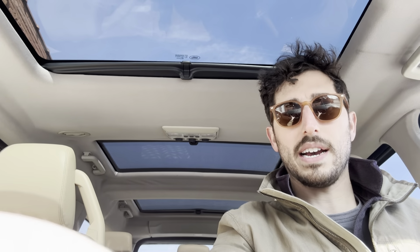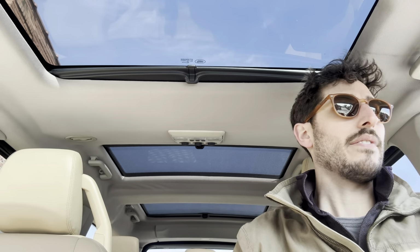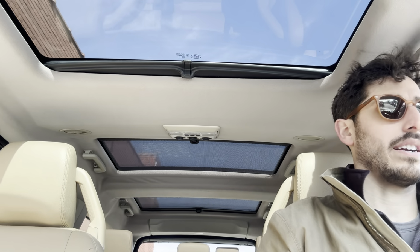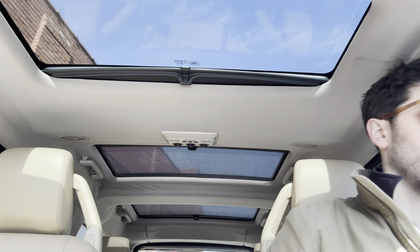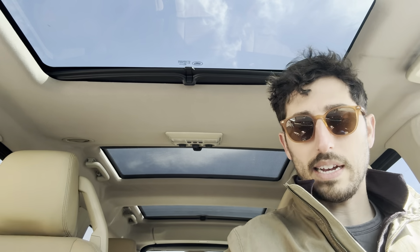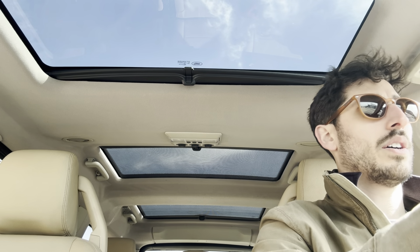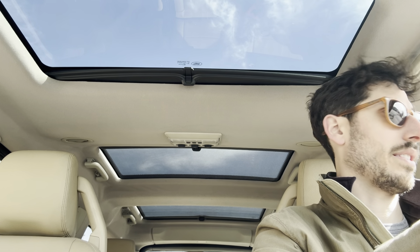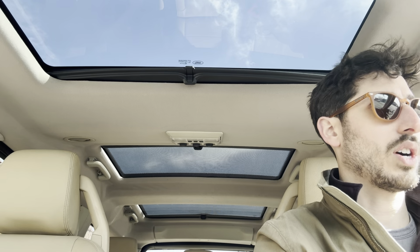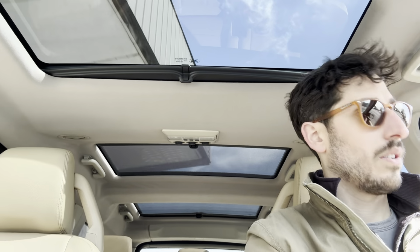All right, I didn't bring my camera mount, so we'll see if this works. So I'm in drive. It shifts right into gear. Can I close the hood? Oh man. All right, let's take off and drive. I'm just in normal drive mode, not manual or anything like that. And we're going to take off slowly and see if this thing wants to shift.